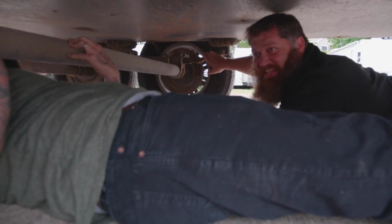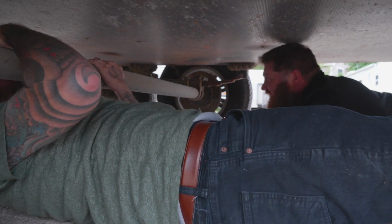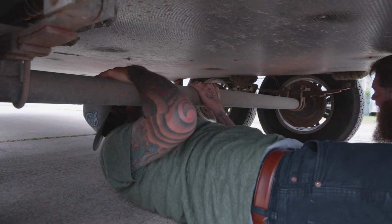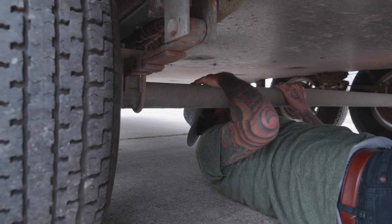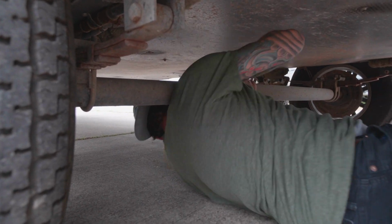The leaf springs are almost straight. There should be a nice curve here, and they're gone. It is almost completely flat. And there is no arch really in our axle tubes either. Right. May even be concerned with the hangers. Yes.